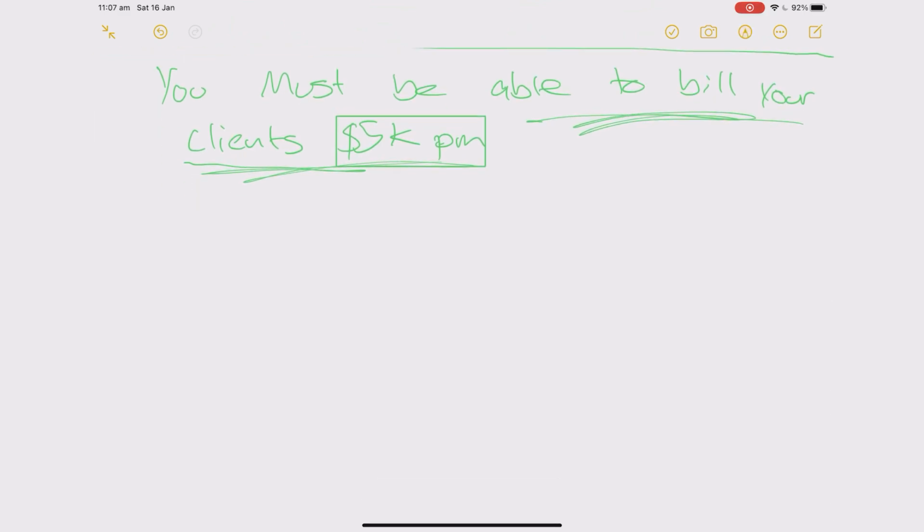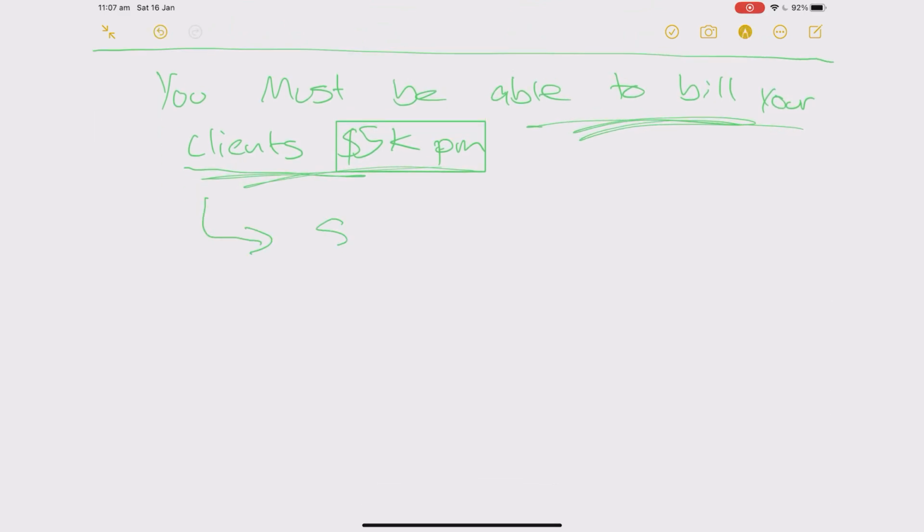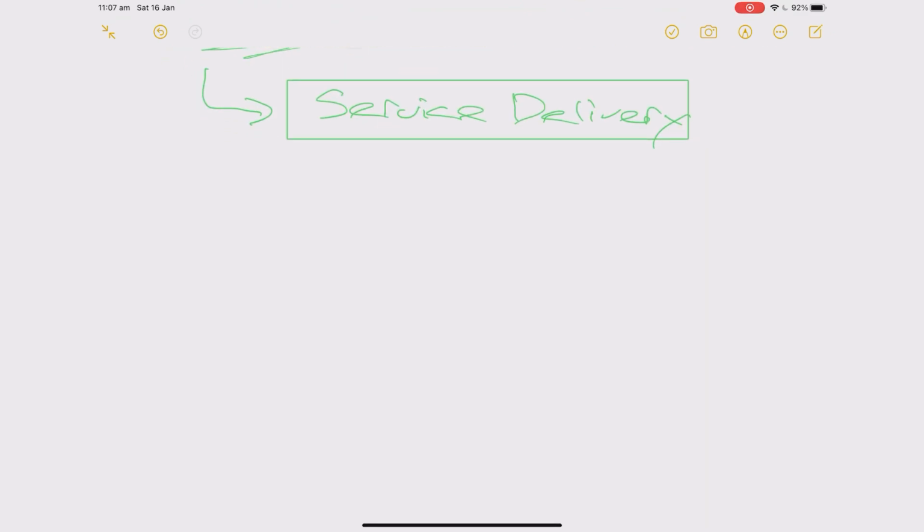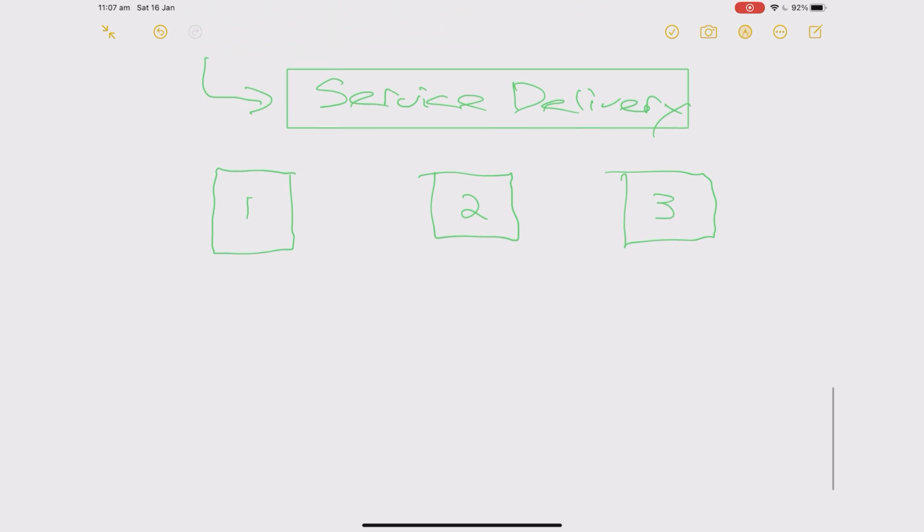So how do we do that? Well, as I'm probably sure you've guessed, I'm very, very big on this because it's literally the make or break of an agency, right? But it comes down to service delivery right here. Service delivery. This is what it comes down to. This is what you must have in play. Now, what is service delivery made up of? Well, in my opinion, it's made up of 3 pillars. 3 pillars is what makes up a very, very strong back-end service delivery process.